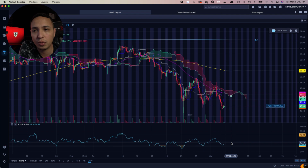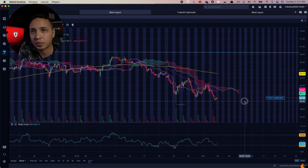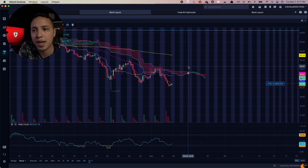Now I would be careful when adding, I don't want to add too quickly. You see the volume that it was selling with, huge volume right here. So I don't want to add too quickly because I don't want to risk it. So I started my position, but I'm not 100% in yet.